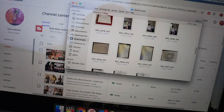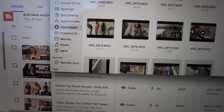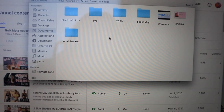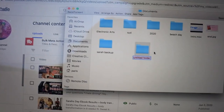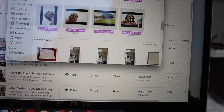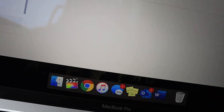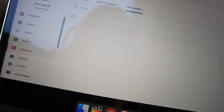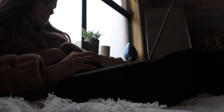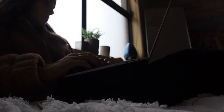So I've come to my room and I've just transferred all of my videos from this morning over. I'm just going to get everything organized so I can edit this later. So what are we going to call this day? Yeah, good spelling. Paste. Right, it's just going to go through. I've got a few things to do with comments, replying to everything, and then I'm gonna get editing.